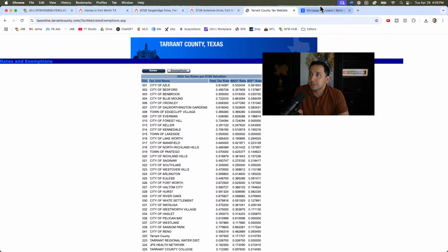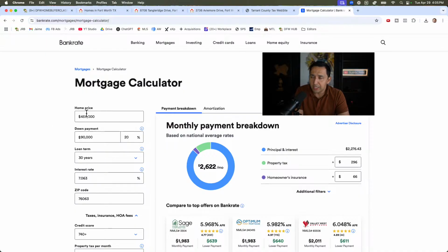All right, so let's do the calculation. $450,000. Let's say we're going to put 5% down. We don't have to put 20% down. A lot of people seem to think that that's still the case. That is not the case. The reason people think that is that if you put 20% down, you avoid what's called mortgage insurance. And mortgage insurance is an additional, think of it, 0.5% to 1% in addition to your interest.